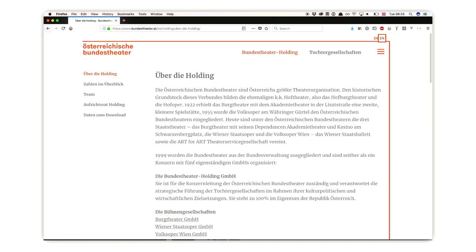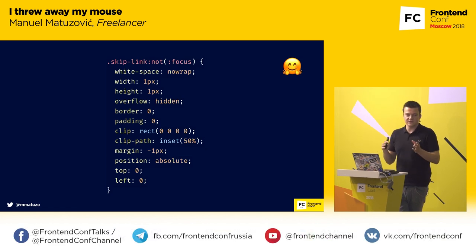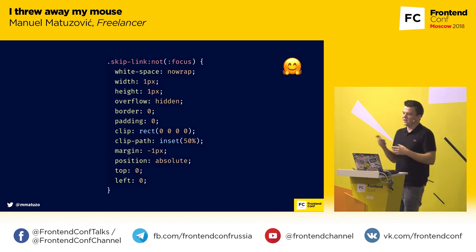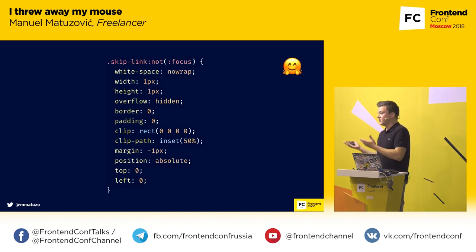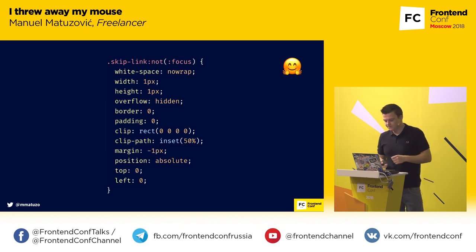Now, hiding those links isn't that easy. You need a few properties. I mean, you could do it with less, but there are some complications. You can't just use transform or position, for example, because those hidden elements might interfere with other visible elements. And you can't just use display none, because if you use display none, it's inaccessible to screen reader users. So you need a combination of properties to get it working.